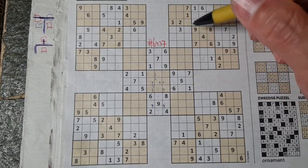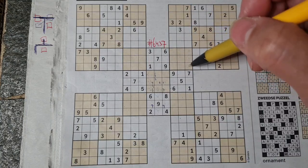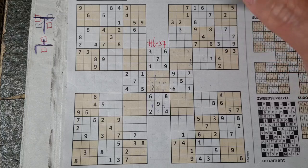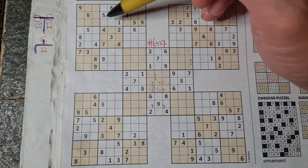Alright, let me go to this big Sudoku. 3 in this column, 3 in the second column, so the third column, only 3 places left for the 3 should be here, here, or there. We see a 3 in this first row. No 3 there, 3 could be here, could be there. Let me see. We go there.